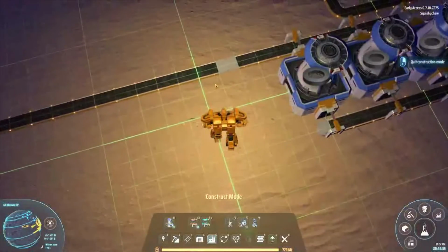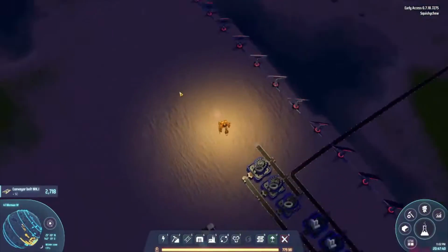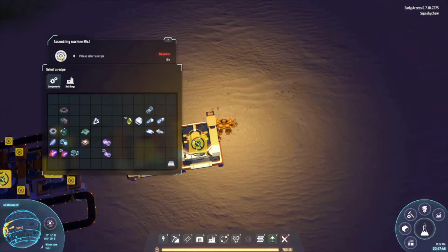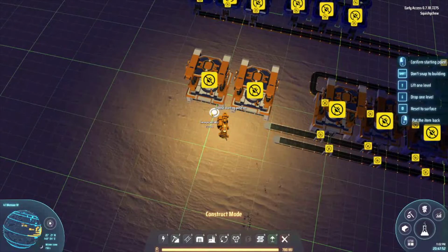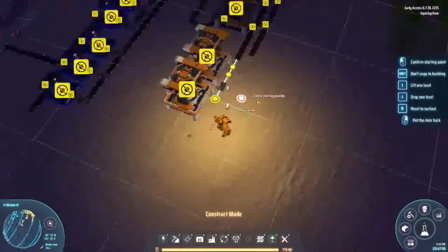Why didn't that connect? Alright, let's just get rid of that. So this is going to be magnetic coils, which will go out to there.